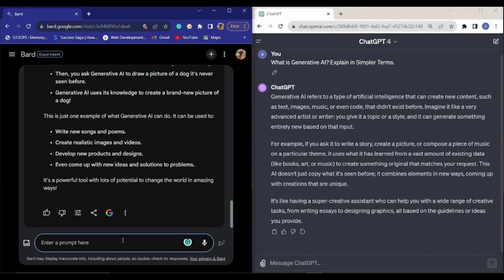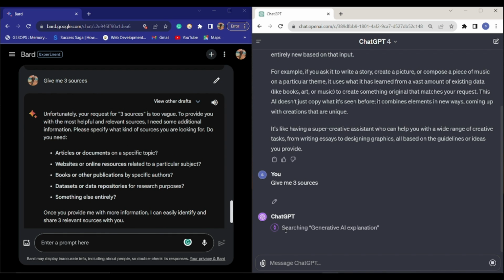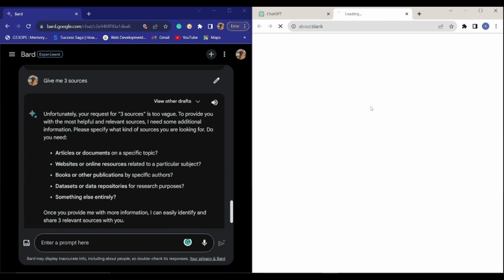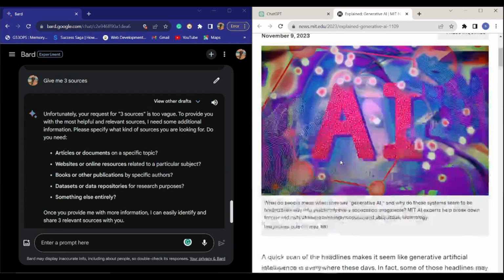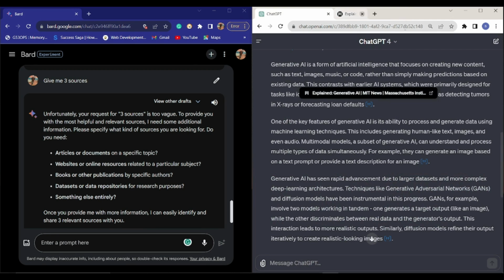If I just say, give me 3 sources, to ChatGPT as well, it's searching with the help of Bing. You can see that it's providing you with the links. If I click on this, it opened up a new article for me where I can read about generative AI, and you can open up different articles.